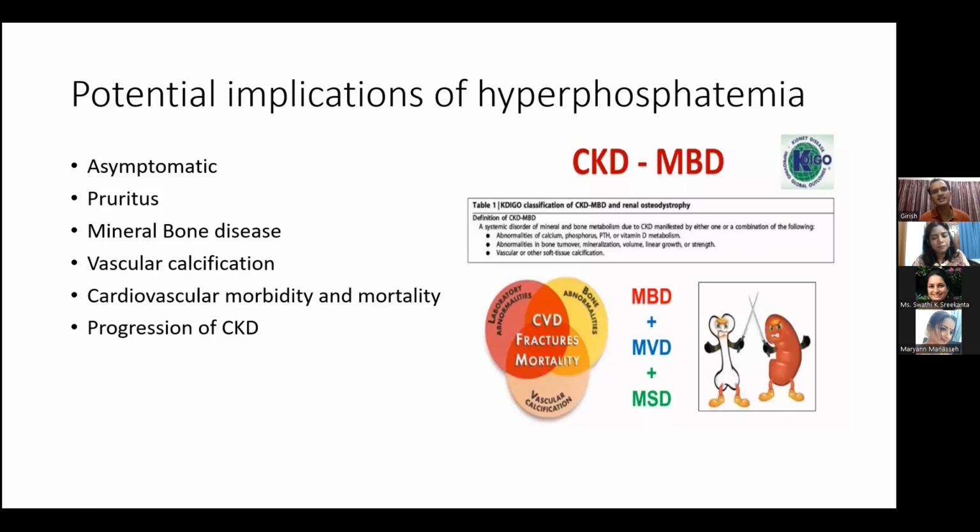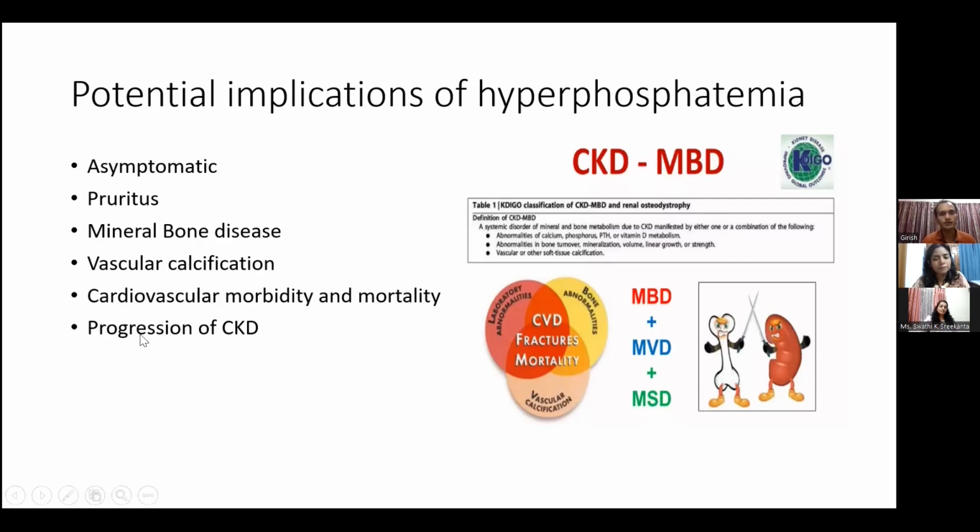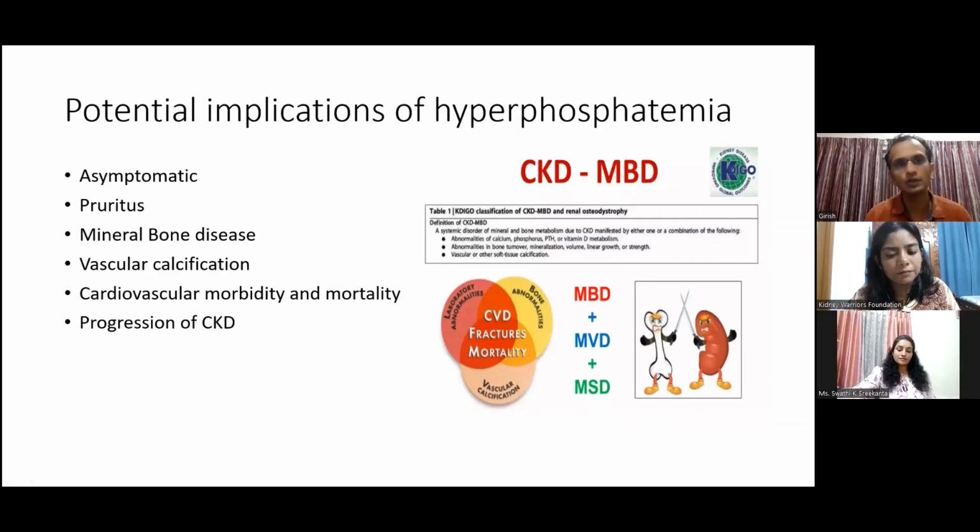And then the blood vessels get calcified, meaning the tubes or the arteries that supply blood to vital organs get calcified and chalky. As a result, the blood supply to these vital organs, mainly the heart, gets affected, resulting in increased morbidity and mortality. So the heart is under attack, and there is a risk of myocardial infarctions and heart attacks. And also, it has been shown that patients with uncontrolled high phosphate levels can progress to chronic kidney disease.